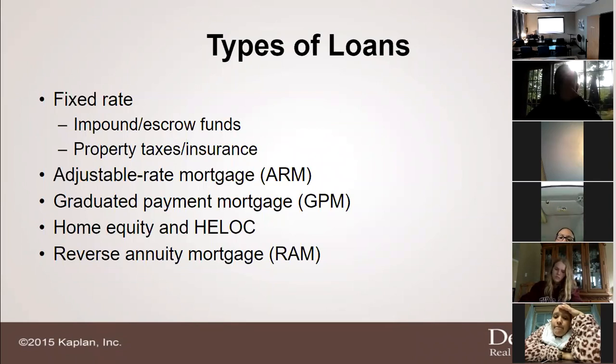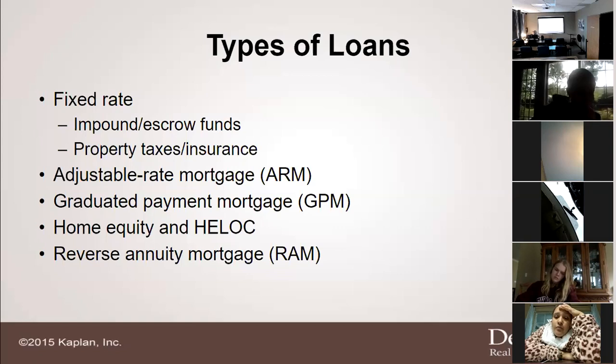The bank will escrow the funds for property taxes and insurance. The reason they do this is they want to make sure you have the money to be able to pay your taxes and your insurance. Because if you don't pay your property taxes, that's the very first thing, you never mess with the tax man. No matter what you do, they're going to come, they're going to take your house, they're going to foreclose on it, they're going to get their payments. So they'll hold those funds on a yearly basis for property taxes and insurance.